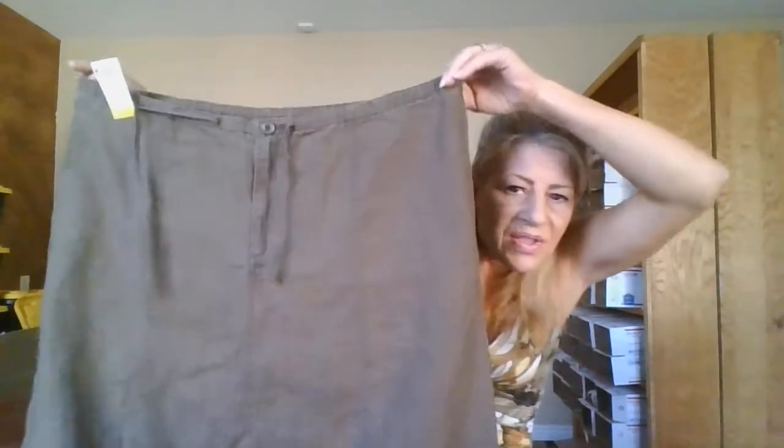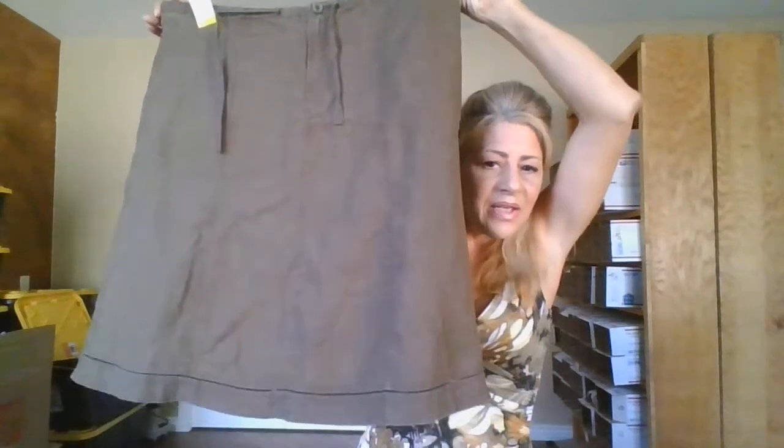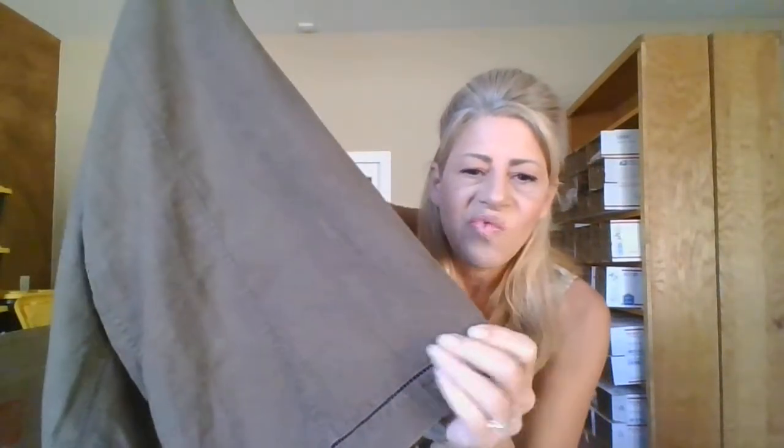All right, on to the next item, which happens to be, again, this one is just an Eddie Bauer. It is a size extra large, and it is 100% linen. Drawstring waist, little A-line skirt with this, I don't know what you call that, cutout lace detail? I don't know. I'll find a better detail for that. But it's in a brown color, so yes.